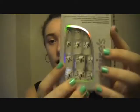Just to give you guys proof. I've been needing to find false nails, because I love them, they're just so cute. So I got these. They just have butterflies on them. They're clear, and I thought they were super cute. So I can't wait to use these. Hopefully they won't be a problem at school, because I really do enjoy these.